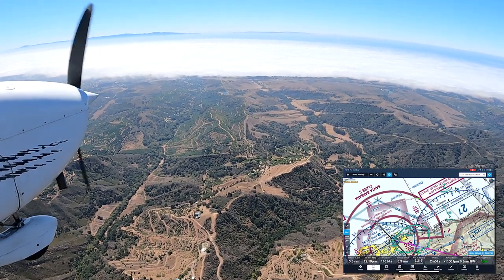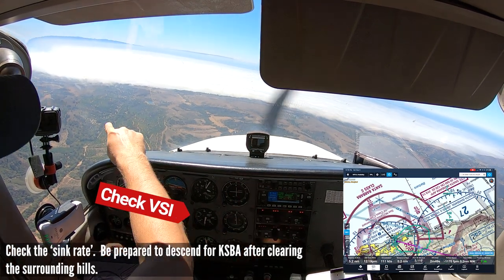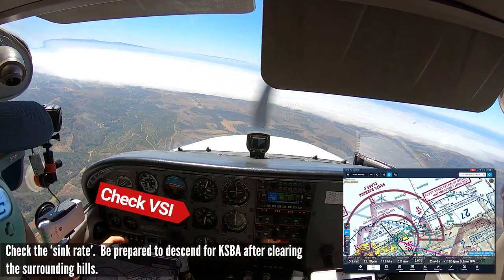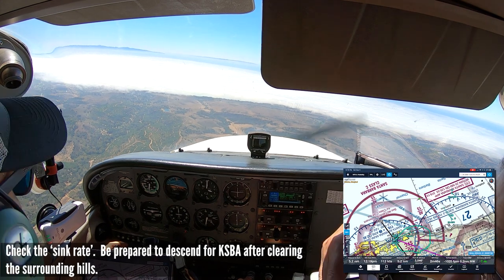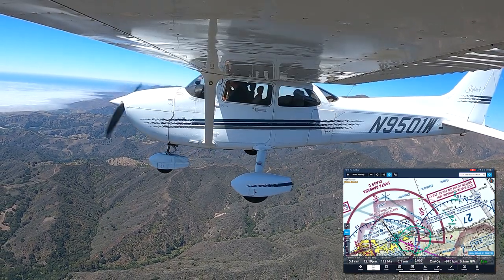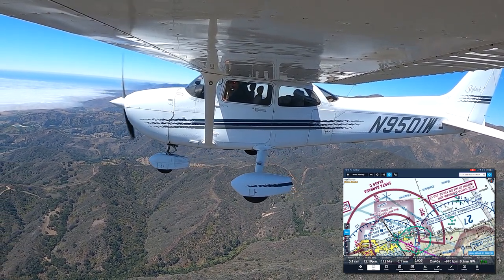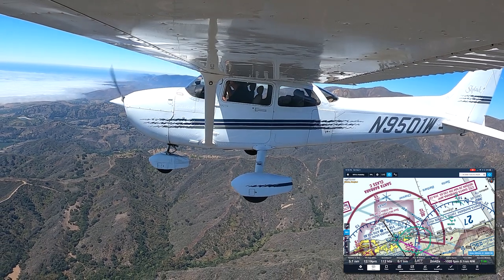Okay, that's 101. Yeah. And we are going to be coming in on the right base, 15 right. Oh yeah, you've got to stay on the side, and then right base. All right, 85 Hotel, you can make left traffic when practical. Left traffic, 85 Hotel.